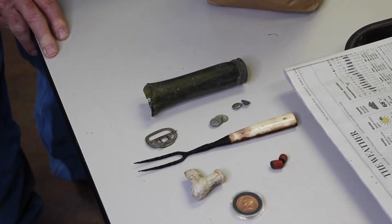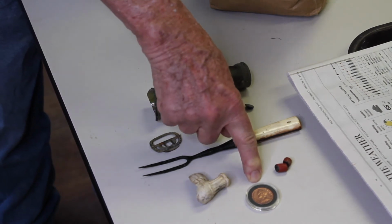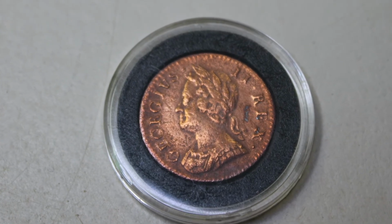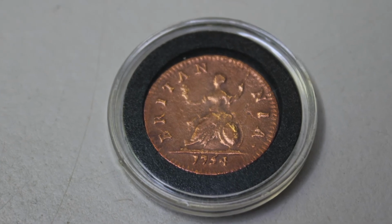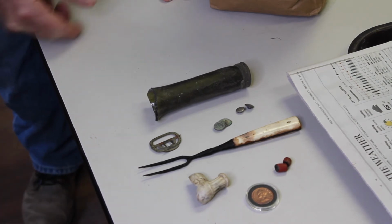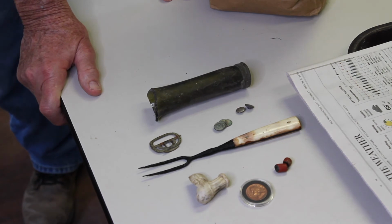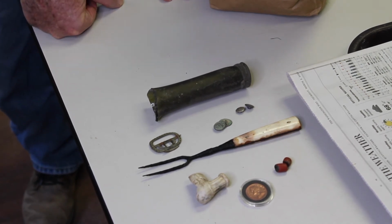Okay, cool. This is inside a plastic case just to keep it nice and shiny. But this is a coin that's dated 1774, and it has a picture of the King of England at that time there. And the King of England in 1774 was a man by the name of George II. It's kind of unusual to find coins here because at that time there was a shortage of coins.